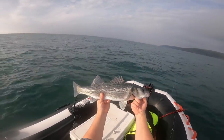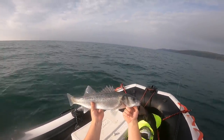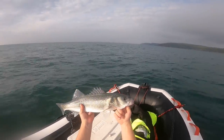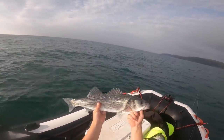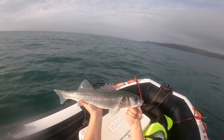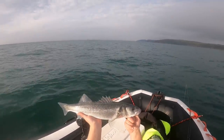Really nice bar of silver there. Really nice bar. Catch one of them in a session and you've had a good session, really. Prime condition, absolutely stunning fish, aren't they? Really, really happy to catch this. That's my 50 ticked off for today. We'll get a quick picture and then send her on her way.